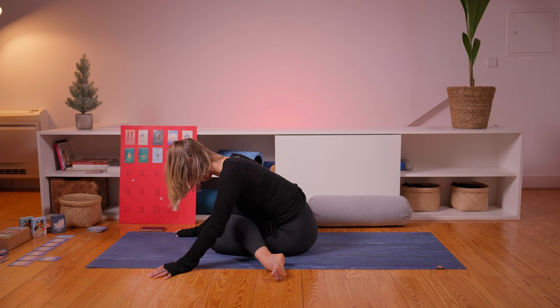Make sure that your seating bones are grounded on the mat. And then just breathe into the moment, into the pose.